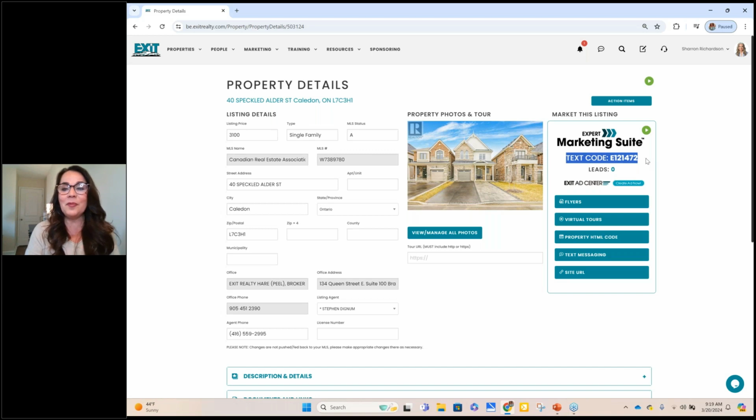So every property has its own unique text code. And I've had people ask, well, can I customize what the code is? The answer is no. And they're like, okay. In the future, is that something that we would consider? Maybe, but for now, we just simplify it. You've got a code, that's what you're going to use. When people text to it, the most important thing that you want to know is people will get to the information, and you generate a verified lead with the mobile number of the consumer who's checking out your listing.